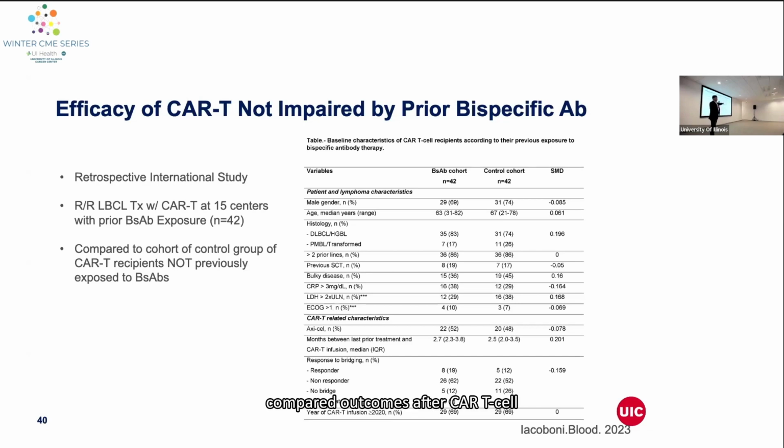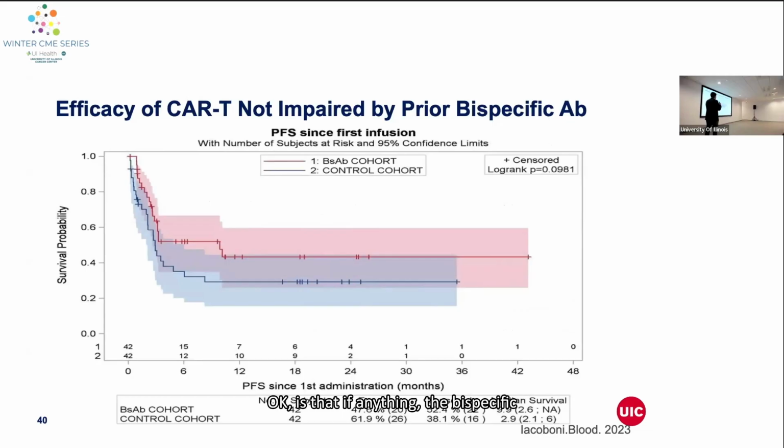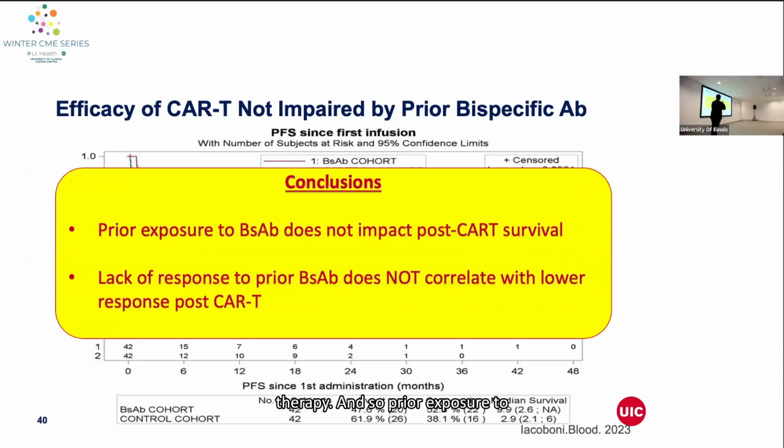And then they compared outcomes after CAR T-cell therapy. What they saw is that, if anything, the bispecific antibody cohort, the patients who had received a bispecific antibody in the past, responded equally well to CAR T-cell therapy as those who had not been exposed to a bispecific. Pretty much indicating that these are independently effective modalities of therapy. And so prior exposure to bispecific antibody, according to the limited data available, did not impact post-CAR T survival. And not only that, but the lack of response to a prior bispecific antibody did not predict how well you would do with CAR T cell therapy.